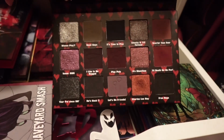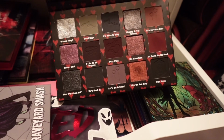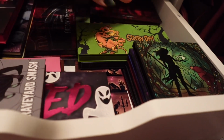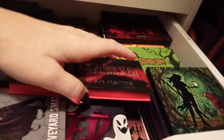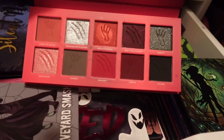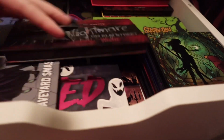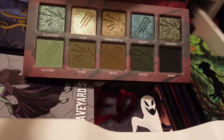This one is beautiful as well. I love the deep tones in here. I just need something a little bit lighter to pull in when I use this one, but maybe we'll pull that one at some point. I also have both of the Nightmare on Elm Street palettes. So this one is the Dream Master palette right there. And then I also have the Freddy Krueger palette, which is going to be your murky greens. This one is so good too.